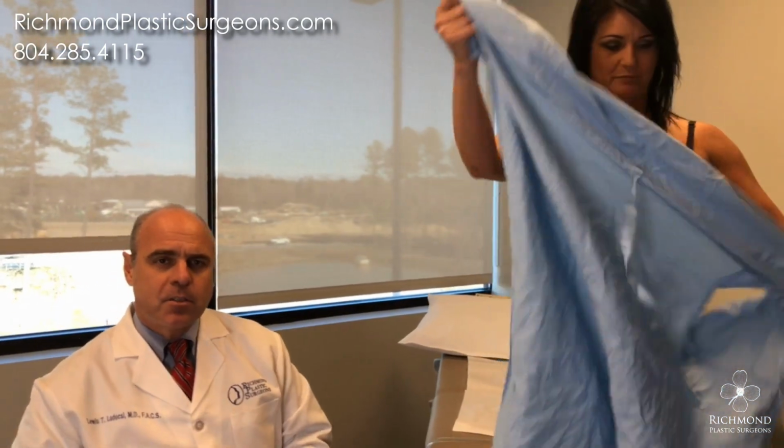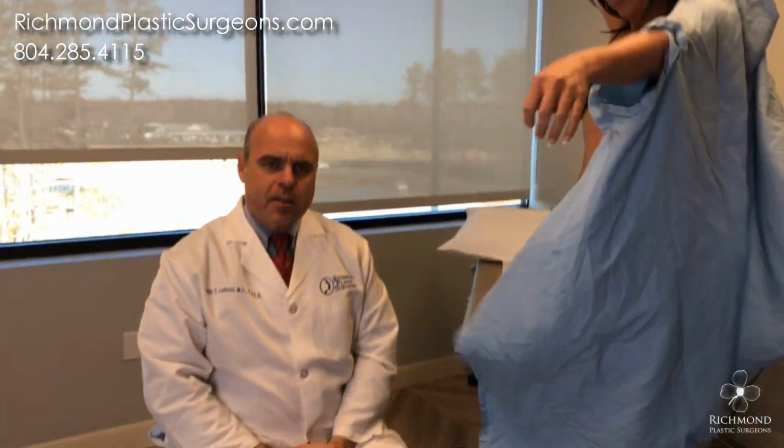The way the whole process is going to work is on the day of the surgery, Stacy will get a ride into the surgery center. I will see her and do some marking. We'll take her back to the operating room, and the anesthesiologist will provide the anesthesia for her. The first step is to inject some tumescent fluid into her tissues. That is saline solution with lidocaine and a little bit of adrenaline. The tumescent solution will allow me to give her a smoother result with less bleeding and less pain.